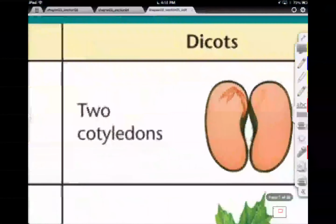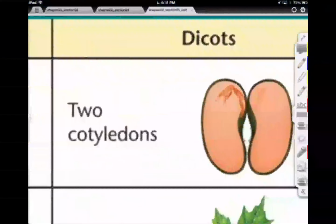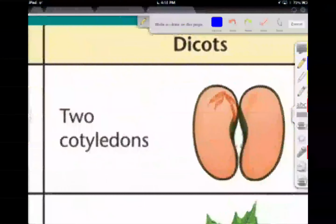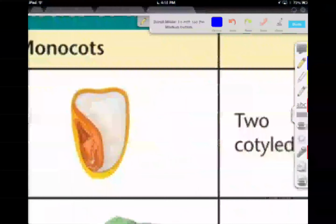And you have to look really close at the diagram. This is trying to indicate to you that there's two little baby cotyledons there. Whereas in corn over here, it just has the one. I think they're trying to indicate it being right here. Just one little simple cotyledon.